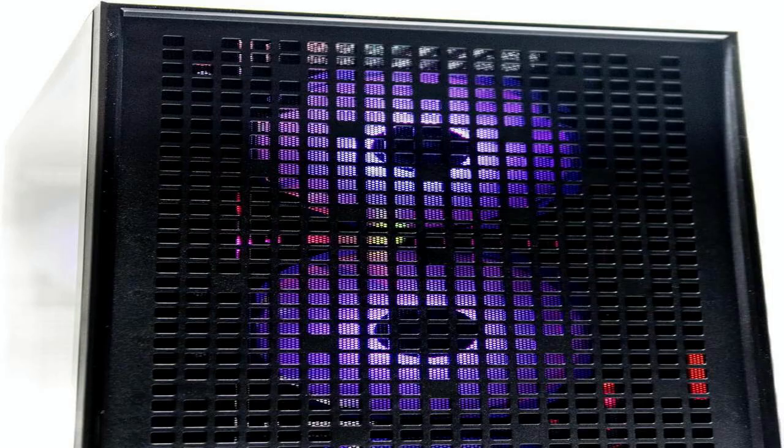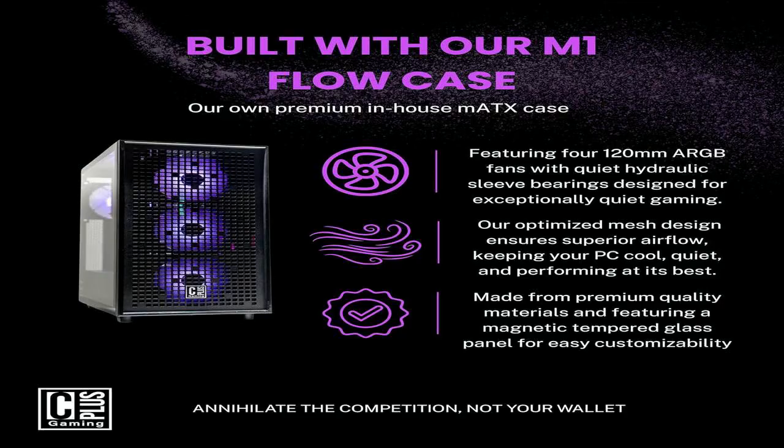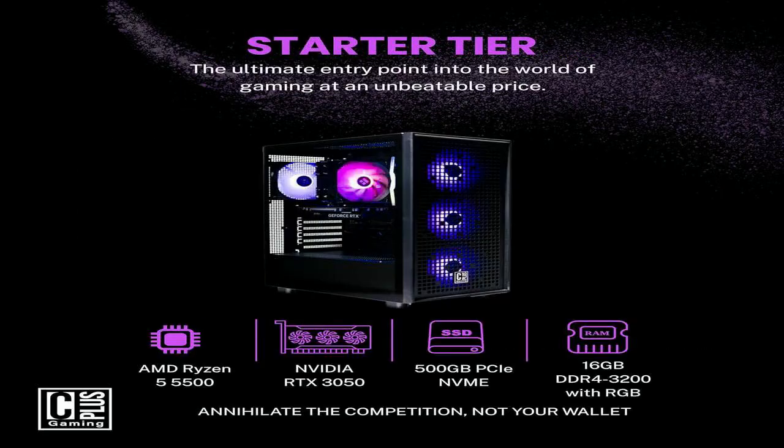Built for smooth 1080p gaming. At the heart of the M1 Flow is the AMD Ryzen 5 5500, a 6-core, 12-thread processor that clocks up to 4.2 GHz on boost. It's fast, responsive, and more than capable of handling today's most popular titles like Fortnite, Call of Duty, Warzone, Valorant, and even heavier hitters like Cyberpunk 2077 at medium settings.